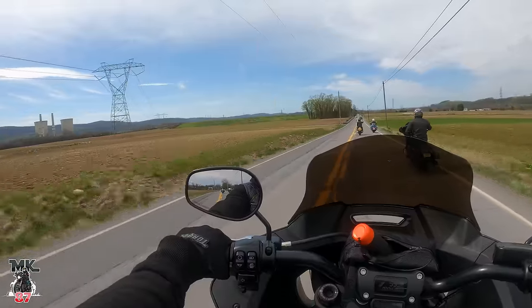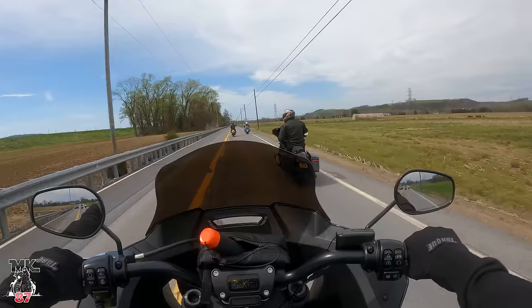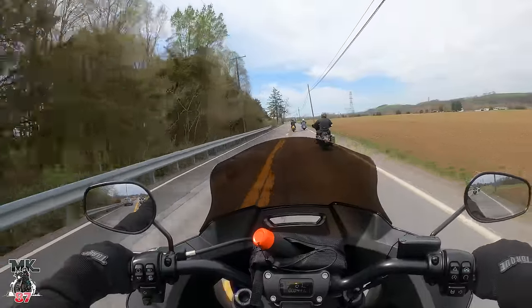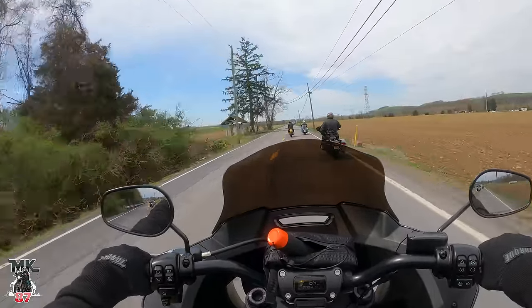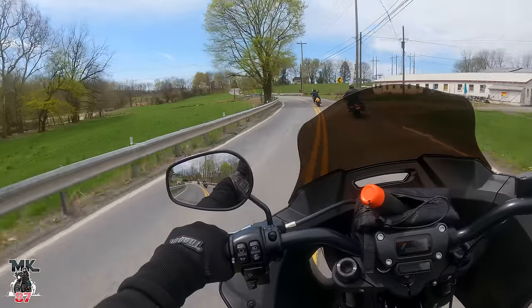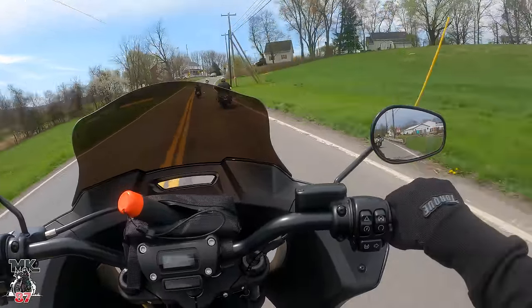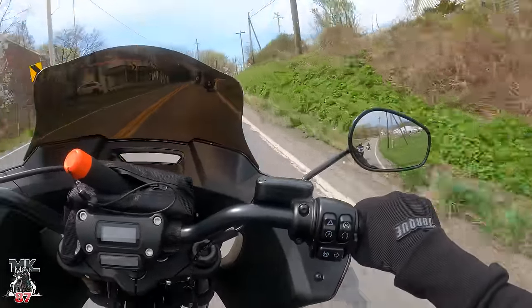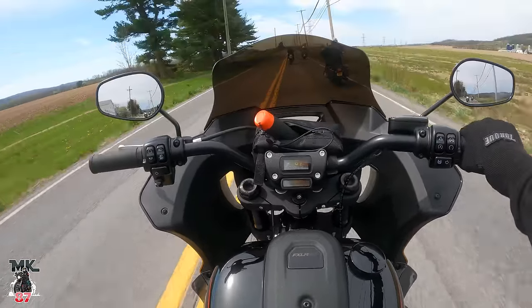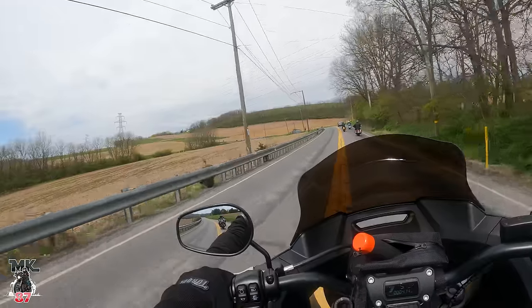Ah, the nice warm smell of manure. You got to love it. Acres and acres of farmland. I feel like we just teleported out west somewhere. And you know what they say, break it in the same way you're gonna be riding it. Beautiful.